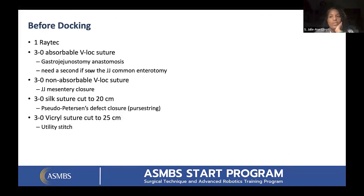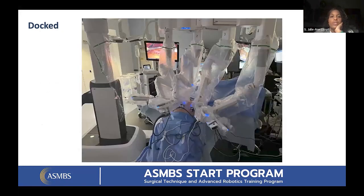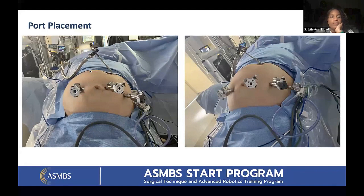Quick question. Can I interrupt you real quick? Yeah, sorry. So for your port placement, do you ever use an assistant port? Do you think there's any benefit to putting one in?